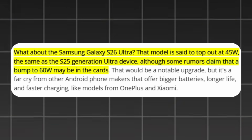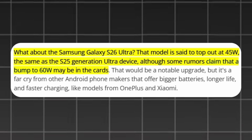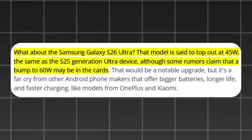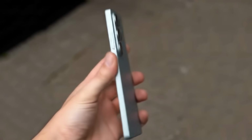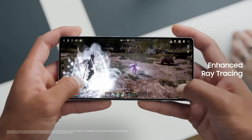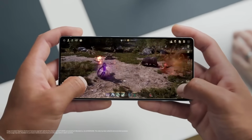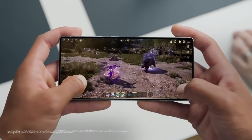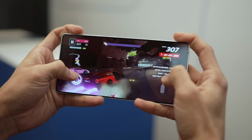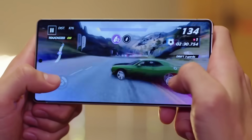Still, compared to rivals like OnePlus and Xiaomi that offer significantly faster charging and larger batteries, Samsung's improvements may feel modest. The Galaxy S26 Ultra might refine Samsung's flagship experience with better battery efficiency and potential power upgrades. Its charging technology still seems to lag behind some competitors. Unless Samsung confirms a genuine 60-watt boost, users might be looking at familiar charging speeds just paired with slightly better battery life.